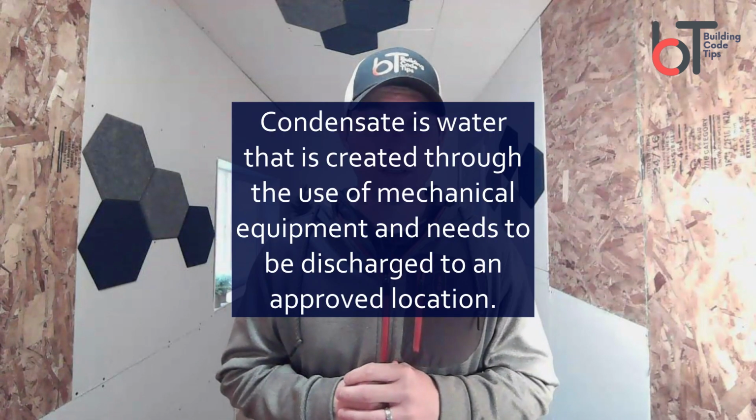Nowadays, when it comes to high efficiency furnaces, which are pretty typical, condensate becomes an item that has to be thought about. Where are you going to take your condensate? It has to go to an approved location. That could be like a floor drain, or it could get pumped out somewhere, right? A lot of times it gets pumped to like a laundry drain, if it's nearby, or even if it's quite a ways away.